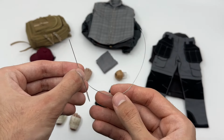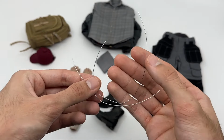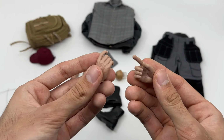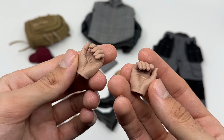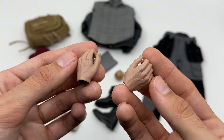You also get these wires, which honestly, I'm not sure how to install myself, but from what I was told, it goes to the bottom of the outer jacket and inner jacket. Here's just another look at the open hands without the bandages. Again, they're not totally accurate to Bruce Wayne's hand because they look a little old and wrinkly, to be honest, but the detailing is kind of nice. You can see some vein work around the hands and it's pretty decent.